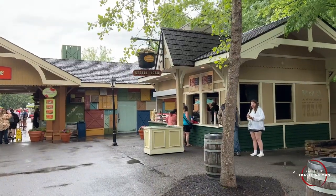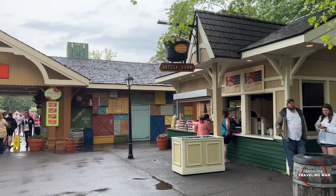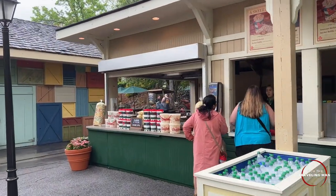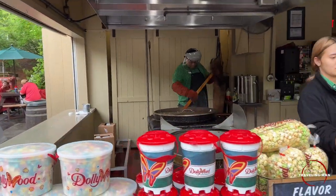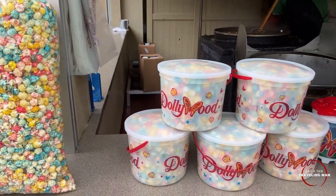Some good news for this season is they have reopened the kettle corn stand. This is one of my favorite places to get a snack in the park because I love the kettle corn that they make here. It's handmade on the property, and we'll go look at it right now. But it's actually reopened. It's been closed for the past year or so. But good to see that they're making the kettle corn again, and you can buy it in all different sizes.